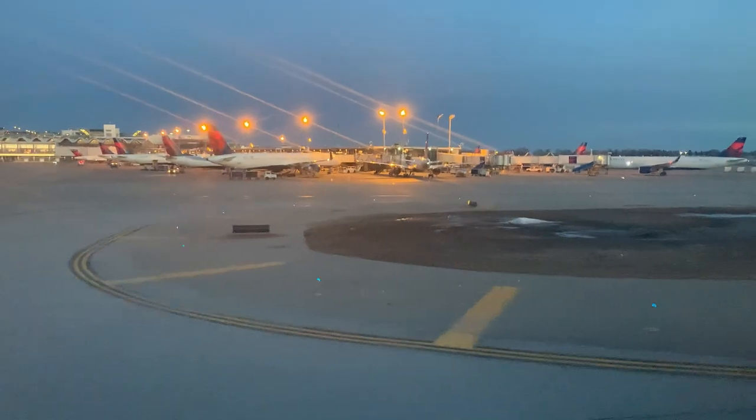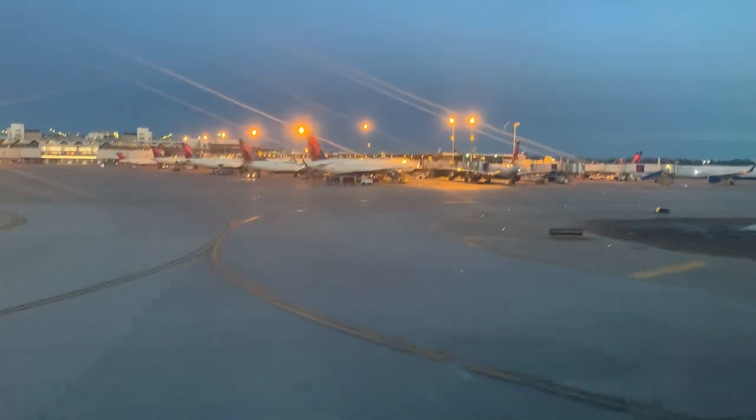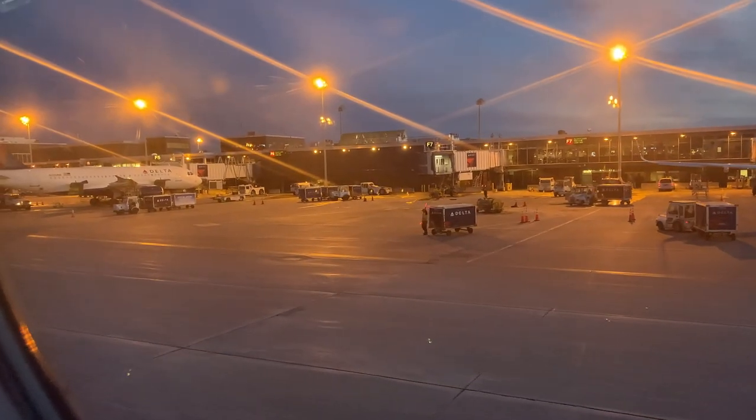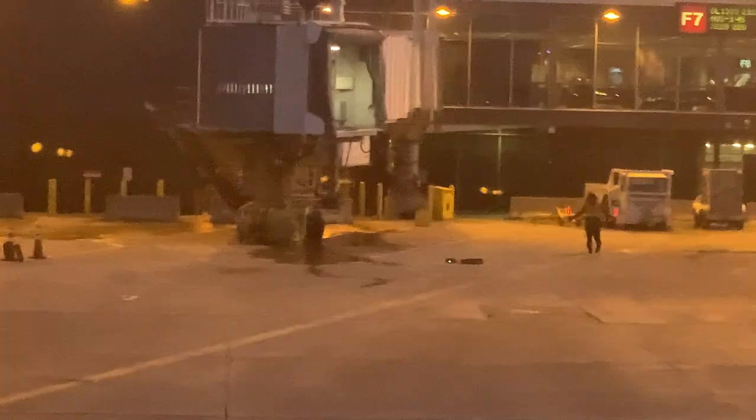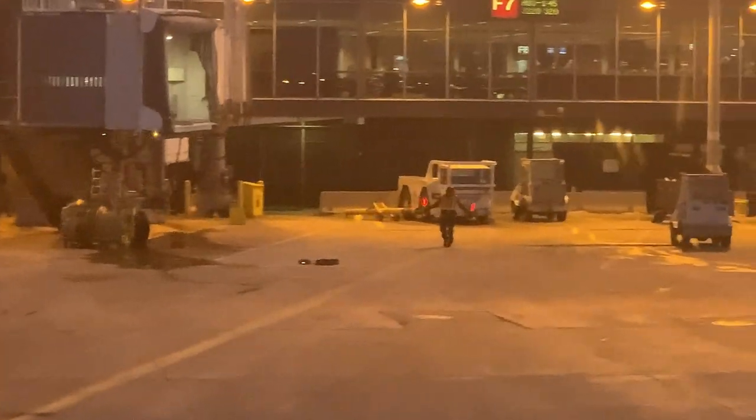Minneapolis, St. Paul, where the local time is 7:36 p.m. Well, we are on the ground at MSP. There's something about this airport that I love. It's big as it's a hub for Delta, but it still has an intimate and relaxing feel at the same time. Let's pull into the gate.